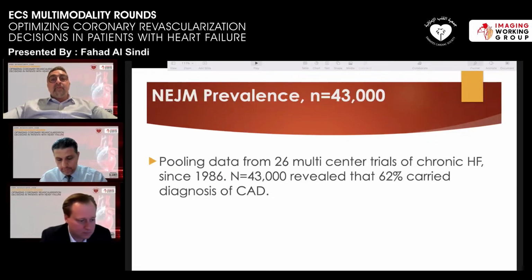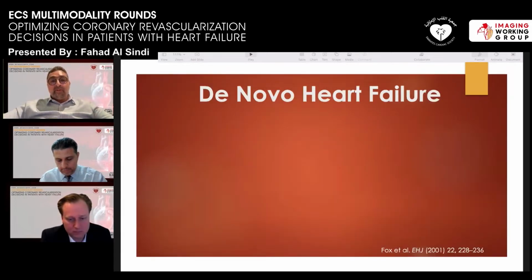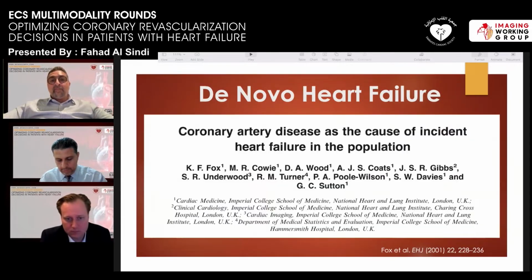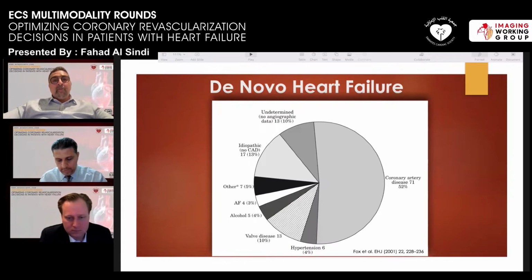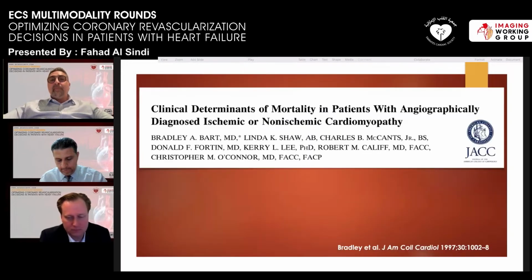This is another pooled data set of around 43,000 patients looking at the incidence of heart failure, and the great majority actually had decompensated heart failure. When we look at de novo heart failure, coronary artery disease as a cause of incidence in the population, we also see that coronary disease constitutes more than 50% of this population.